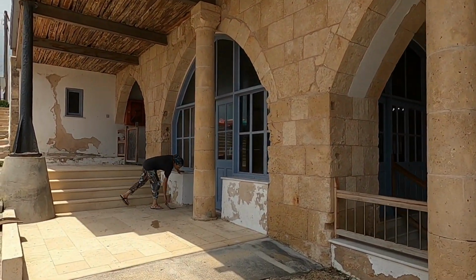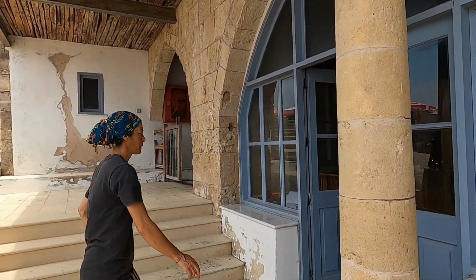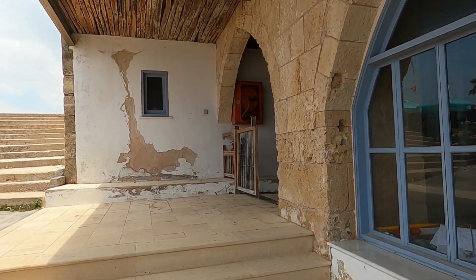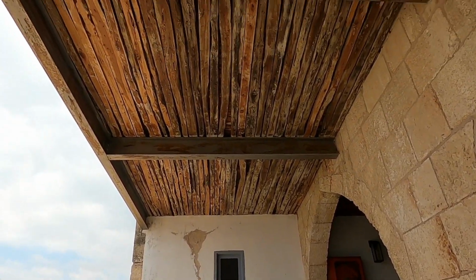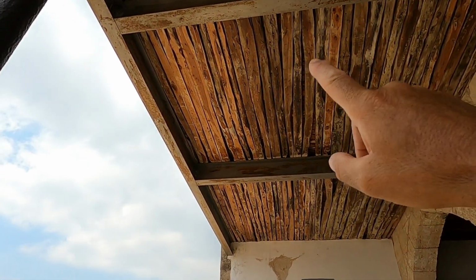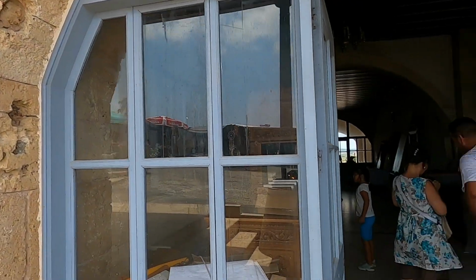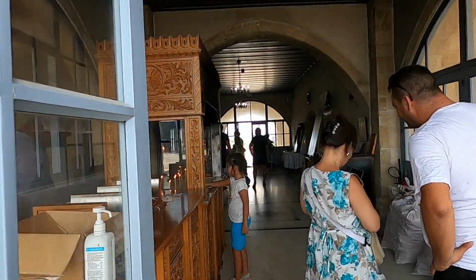It's open. We're lucky enough and it's open. We did come down years ago and it wasn't open guys, and now it's open. Here, can you see the wood taken from the local forests? We'll go inside, shall we?